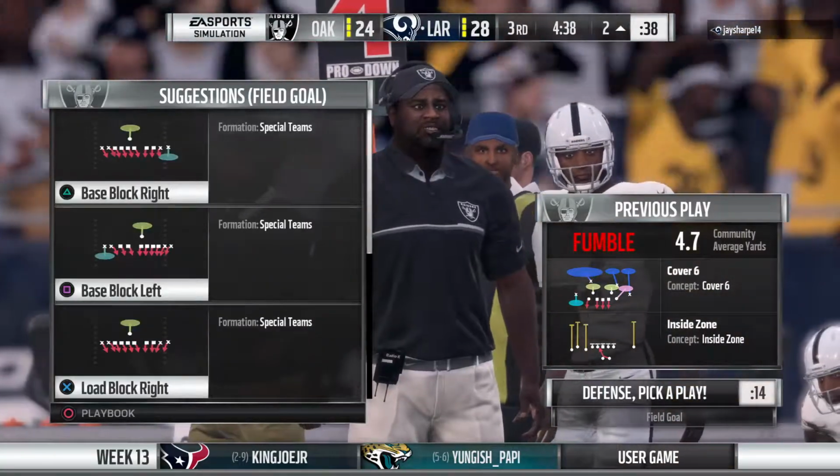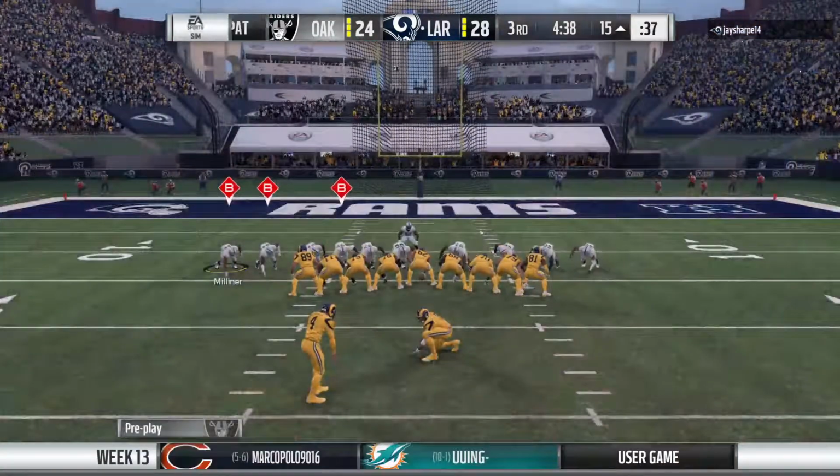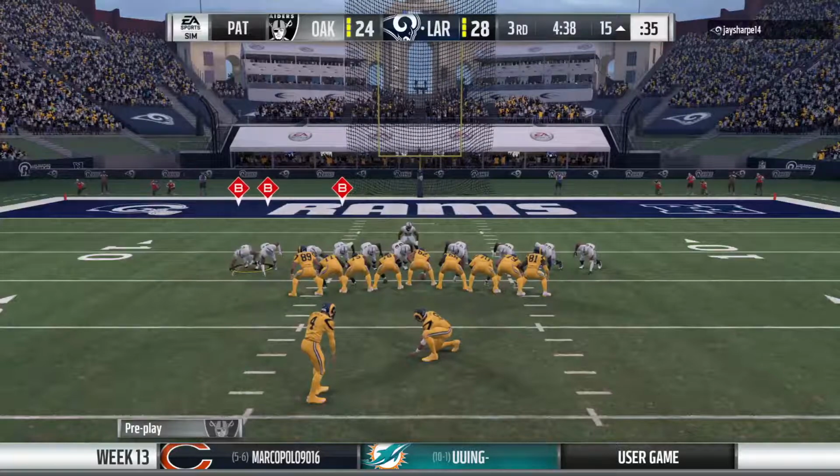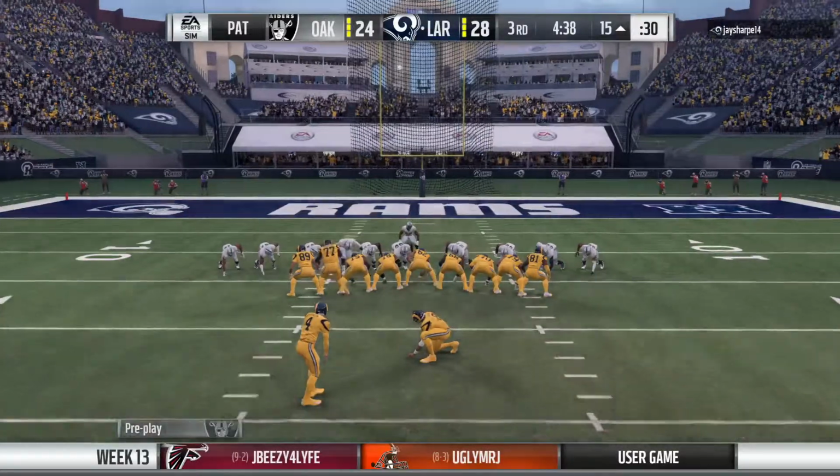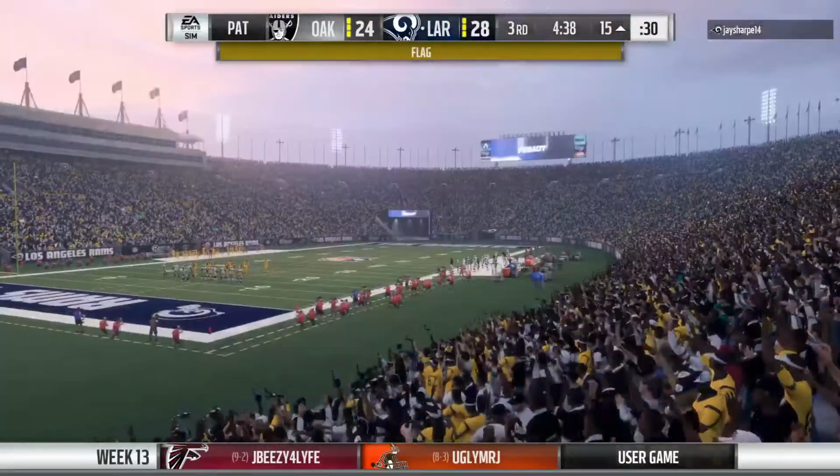This defense makes the play. They return it for the score, and now they have the lead. So much for ball security for the offense. Playing with a lead in the second half, they give the ball up, and all of a sudden they're behind. Big-time fumble.